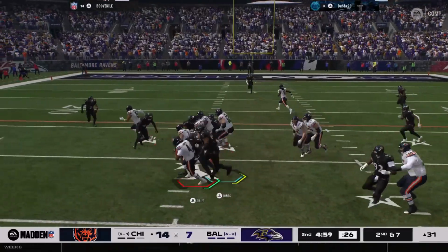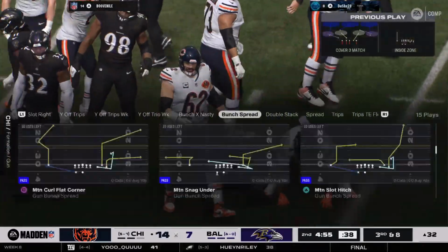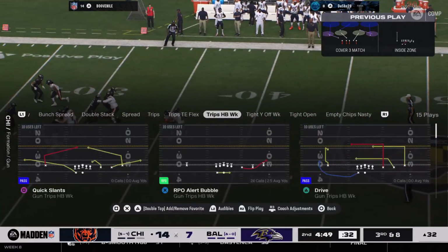From the gun, here's Swift. And he is met at the line of scrimmage, and he goes down right there. Now they're staring at a 3rd and 8. That last play backwards a yard.